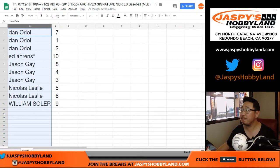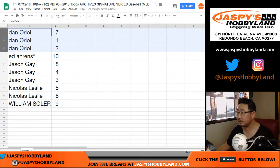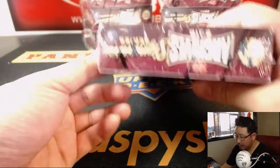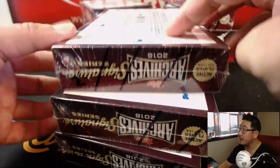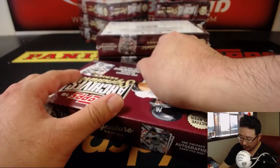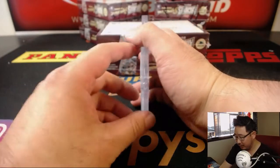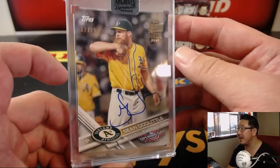Trade window closed. So Dan, you've got 7, 1, and 2. There's 7. There's 1. And there's 2. Good luck, Dan. Here we go. Now, the first half of this was solid, but we did not see any train whistles. Usually there's at least one or two, at least what we've seen in limited quantities thus far. Maybe this is one? No. 32 out of 99, Sean Doolittle.